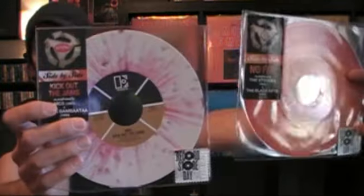Got some 45s here, some Record Store Day stuff here. Got these side by side, Kick Out the Jams and No Fun. Got the Kick Out the Jams in this kind of white with pink splatter there, and No Fun in this orangish and then reddish, kind of swirlish color, I guess. I don't know, but kind of neat.